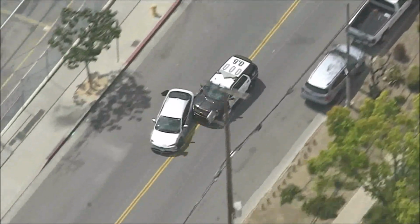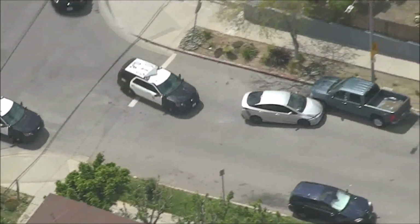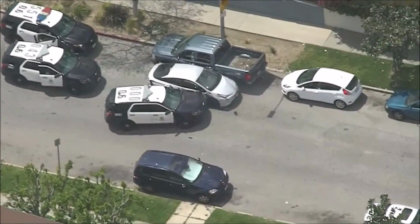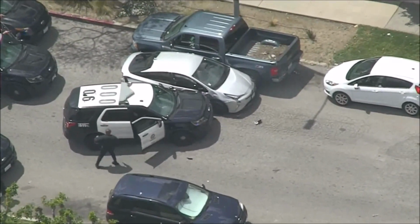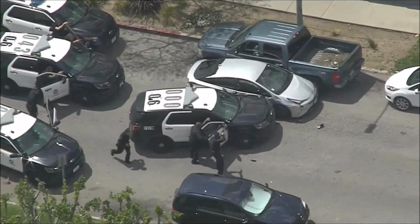And the LAPD, once again, here they go. Another pit maneuver. This time they are able to get him. He turns around, but then he turns into a street, runs into a pickup truck. Okay, he's still trying to go. They're trying to pin him in. One, two, three, four police vehicles, five police vehicles right there. He seems to be pinned in. Now he is up against a pickup truck.